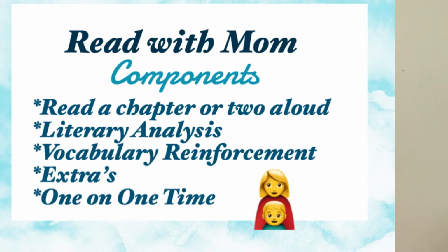It's a great opportunity because this is where I can work on their vocabulary. I'll stop them and say, what does this word mean? And they can explain it and we can talk about it. We also can get into some literature. So we talk about literary themes, different things that are happening in the story, plot, the characters, the different conflicts that are being seen, and we can discuss all those things. So that reading with mom time is really great.